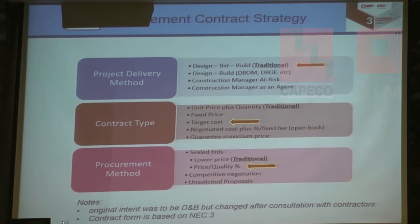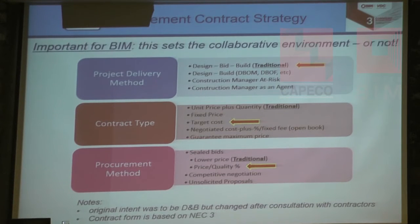But the way in which you work, the BIM environment, is heavily influenced by the conditions of contracts that you may use. And I'm going to be talking for a little while less about technology, but more about these types of things.